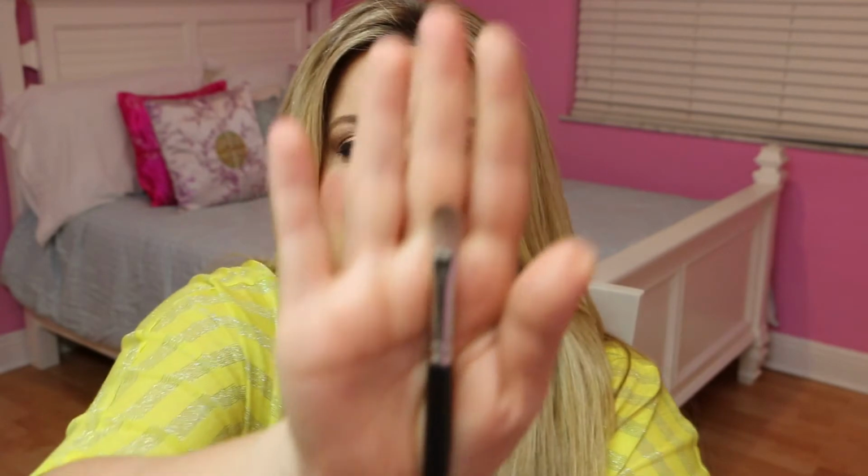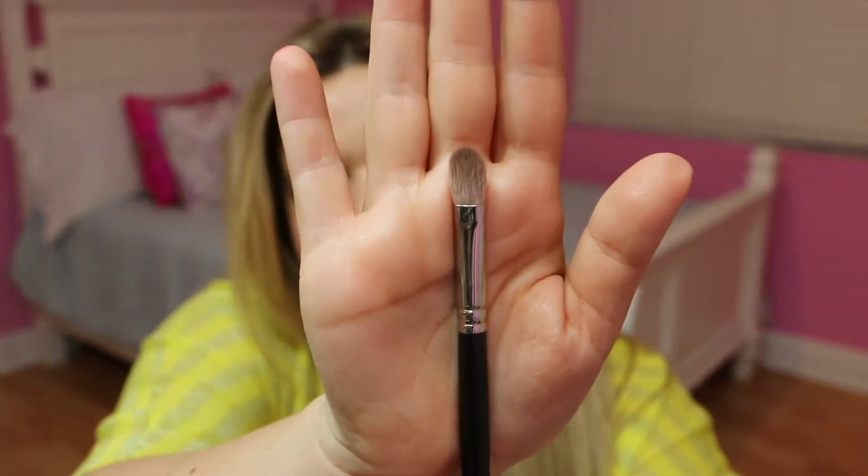The second brush that I cannot live without is definitely from MAC. This is the MAC 217. Sigma also has one of these, but I favor the one from MAC better. I think the bristles are a little bit nicer, and I just love it.